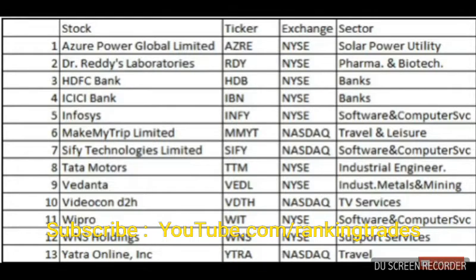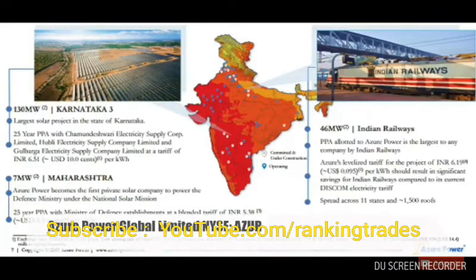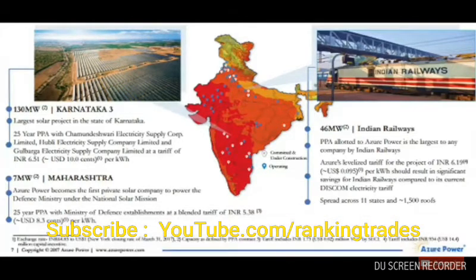Indian stock American depository receipts, Indian companies that trade on the New York Stock Exchange and Nasdaq. We have 13 companies. We'll quickly go through them to see what they offer and what kind of risk rewards are there. Azure Power Global Company Limited is a solar plant company in India. They invest in solar plants, not profitable yet.